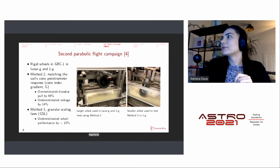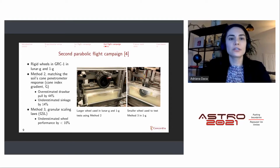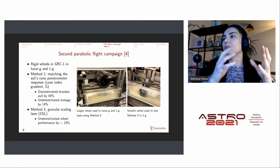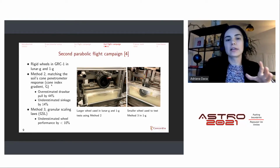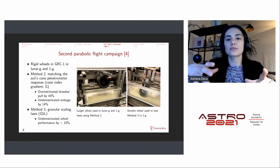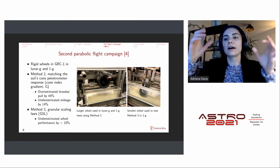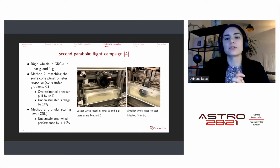Moving on to a little more description of the second parabolic flight campaign. In this flight campaign, rigid wheels were used to evaluate methods 2 and 3. Just to reiterate, method 2 was matching the soil's cone penetrometer response, and for this, we were looking at the metric capital G. This is not gravity, this is the cone index gradient. Basically, we had a lower density soil in 1G and a higher density soil in Lunar G, and we matched the cone penetrometer measurement for those.